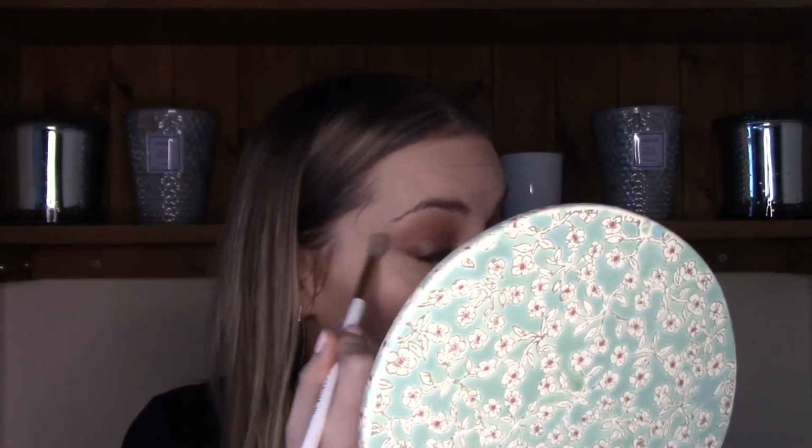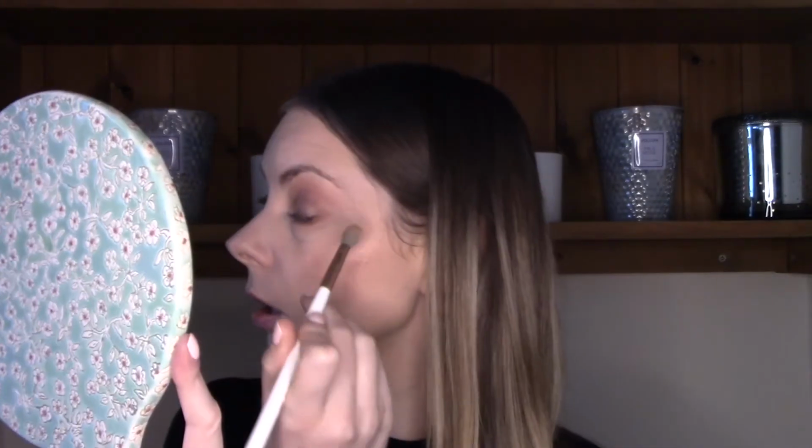Oh dear. I'm going to just keep blending to blend that line out. I'm more about seamless blended makeup than harsh lines. So I've managed to diffuse that line a little bit. And I'm just going to really hope it looks okay when I've got the rest of my makeup on. I usually love stuff from Beauty Pie, but I'm not too sure about that eyeliner.